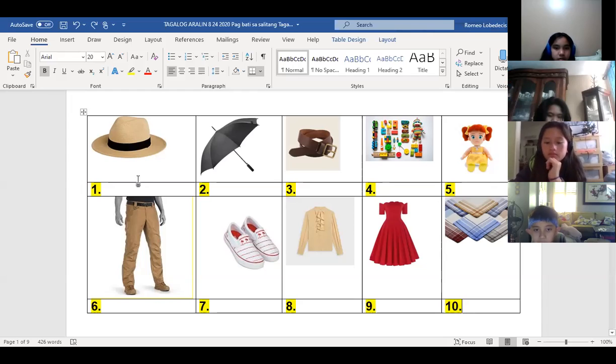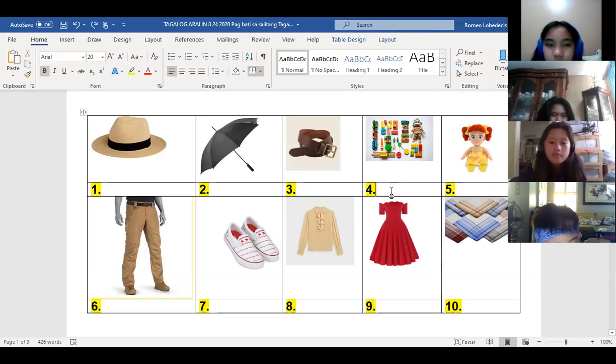Okay. Ate Fiona, number one. Sombrero. Two. Bayo. Three. Cinturon. Four. Maglaroon. Five. Manika. Six. Pantalon. Seven. Sapatos. Eight. Lusa. Nine. I don't know that one. Ten. Tela.